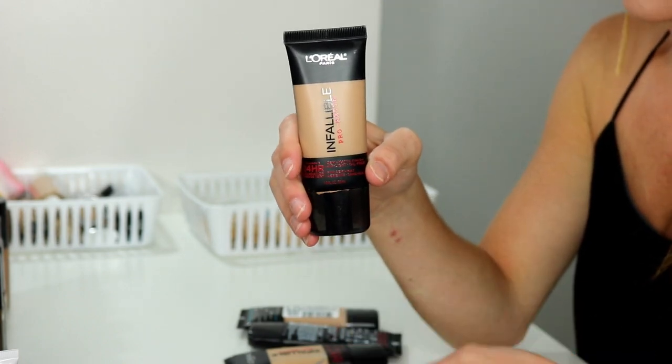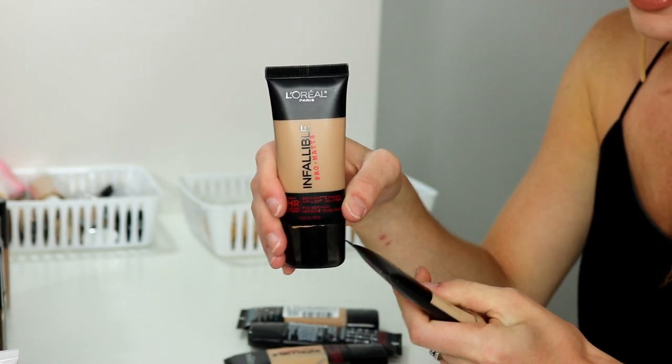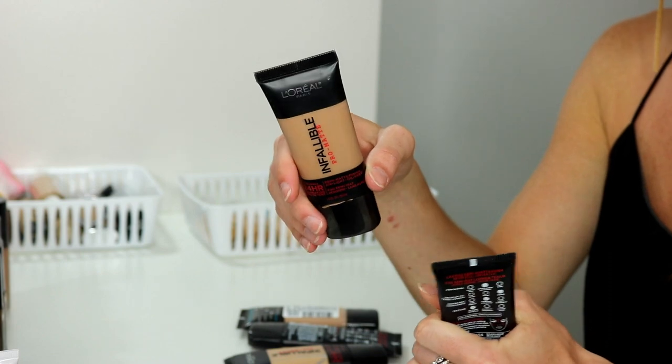And then I have about 6 shades of the L'Oreal Infallible Pro Matte. These are probably so old. Oh my goodness. I probably had these for like 4 years. I feel like I should just get rid of them because I don't even reach for them anymore.